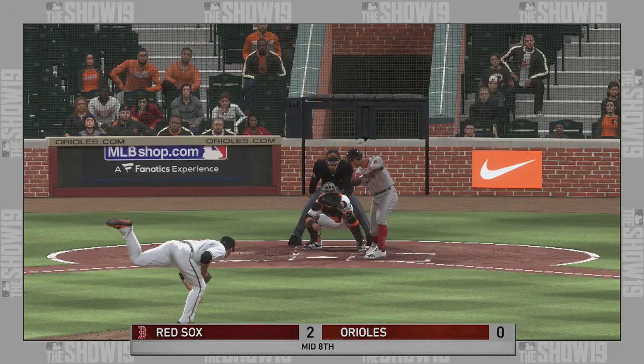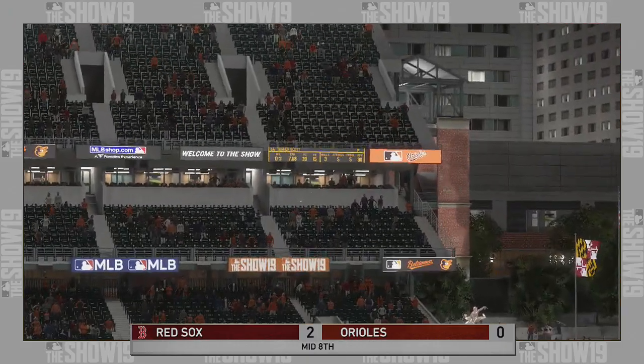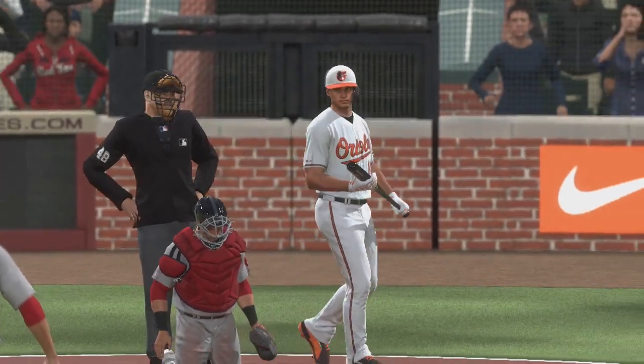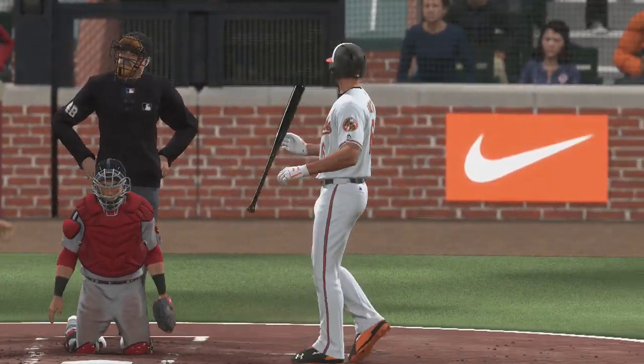Red Sox get a run on the solo shot by the X-Man, Xander Bogaerts. On now to the bottom of inning number 8. It's now 2-0 Boston. Into the box now, Trey Mancini. He was retired via the ground ball last time up.